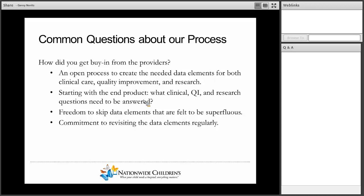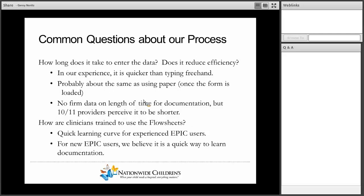And we also are committed to revisiting this regularly. So about every 2 years, we sit down and say, are we really going through all these things? Is this the way of capturing these things that we think are important? And we're right about a time for another iteration of this. Our next iteration is going to be the common data model that we put together with the CP Research Network. And so we're going to be instituting that pretty soon.